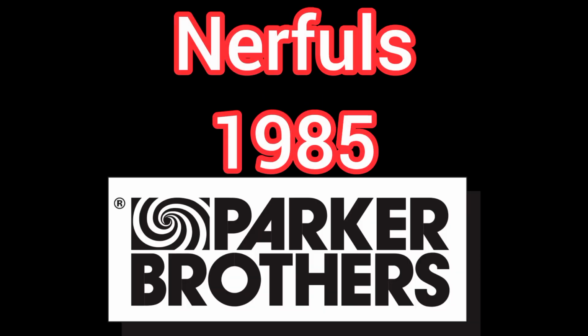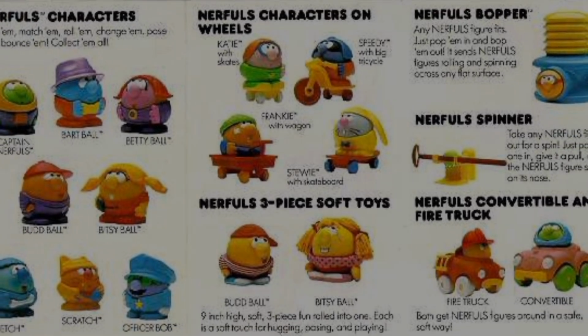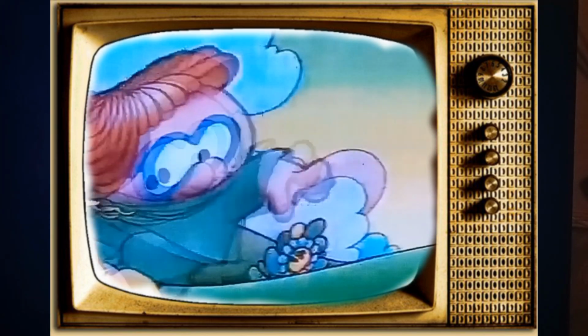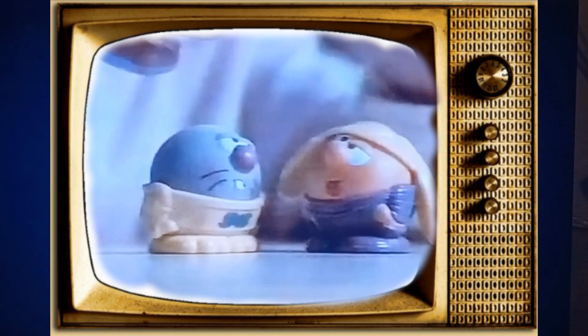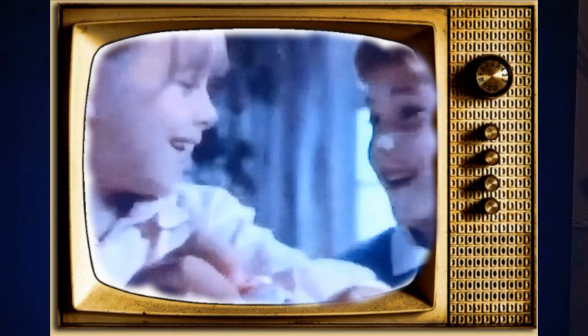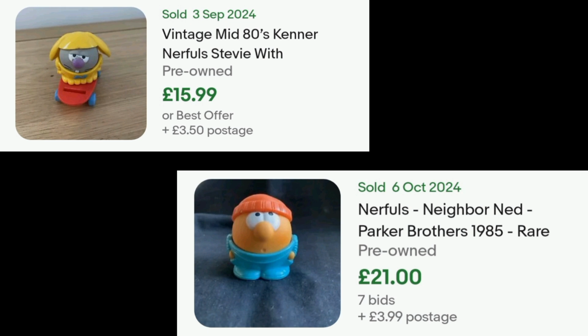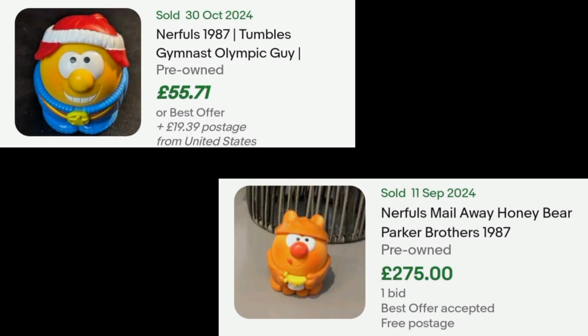In 1985, Parker Brothers released the Nerfle line. Now the architect of Nerfles was Bonnie Zackerley, who is famously known as the My Little Pony architect. Now Nerfles really was a bit of a disappointment. They didn't really take off. The idea was they had interchangeable hats, clothes, hairstyles, and they came with a variety of vehicles. They were marketed quite well. The adverts were really good, but unfortunately I think it was always a regret of Bonnie Zackerley, because she left Hasbro and went across to Parker Brothers to work on Nerfle, not realising quite how big My Little Pony was going to be. Still, these Nerfles are very collectible. They can be quite tricky to find, but aren't really that expensive unless you find the mail-away version, which is worth nearly £300.